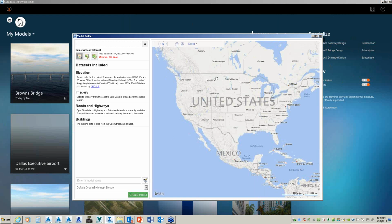So within this specific area, you can select an area of interest, or you can type it in as a search. So the data sets would include elevation data for terrain throughout the United States, so USGS, and also national elevation data. And then satellite imagery from Microsoft Bing Maps, and then roads and highways from OpenStreetMaps, and highways and rail data sets that are readily available.